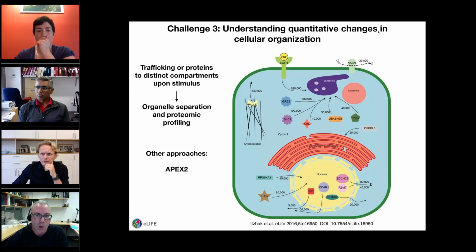And then finally, understanding quantitative changes in cellular organization. So now if you combine organelle separation approaches with quantitative proteomics, you can get a view of how molecules are changing their localization in the cell from a quantitative sense. And so this is an example, again, from the Borner lab, where they're looking at EGFR-dependent changes in the composition of different organelles. And you can sort of get a feel for how many molecules are actually going from the plasma membrane to the endosome and ultimately to the lysosome, or undergoing different kinds of location changes in response to this growth factor signaling pathway.